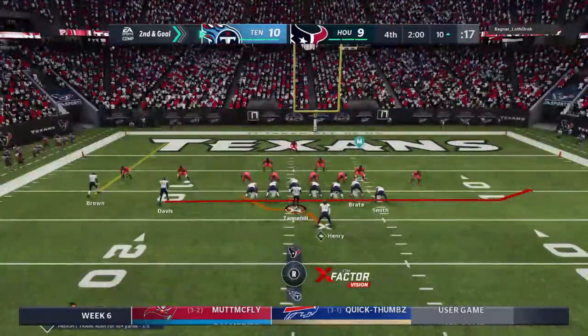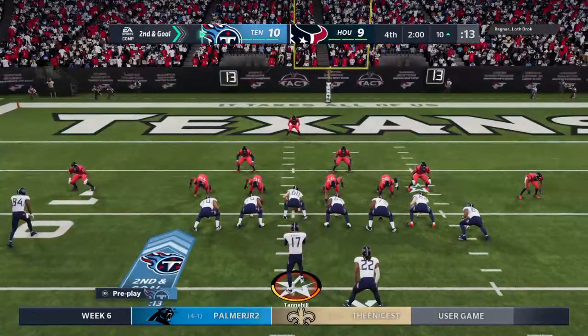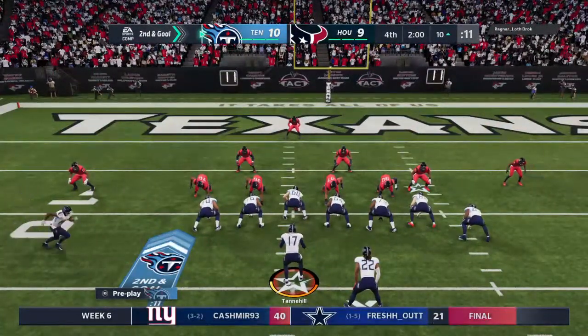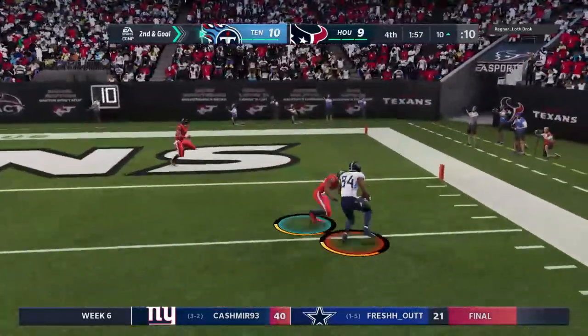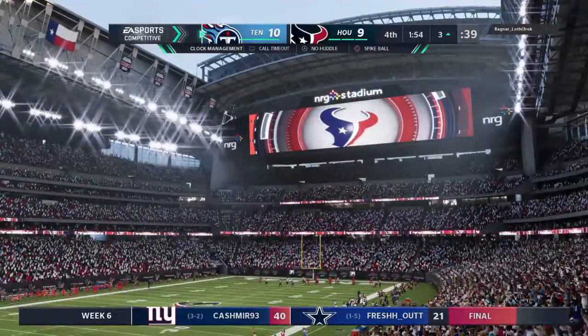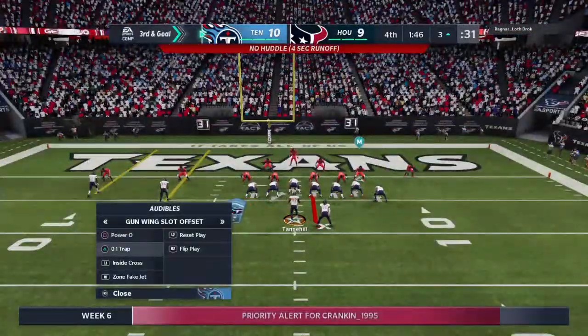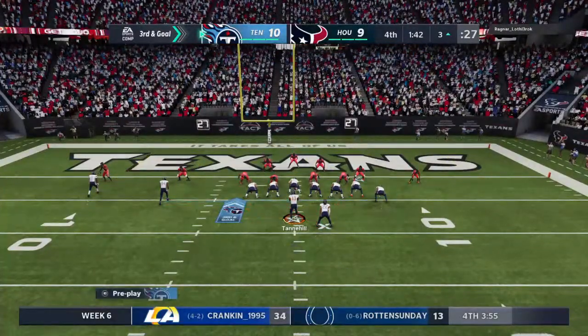So the Titans are in possession of the football here as we get you reset. They've got it second and goal now as they look for that final dagger. And he'll be brought down here at the 3-yard line. 7 big yards on the carry there to get him within range of the goal line with third down upcoming.